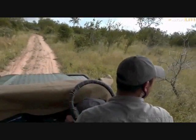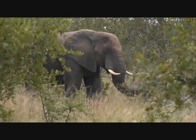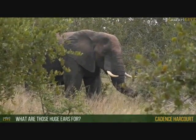Let's just see. Can you see that one through there, Sensor? Look, there's another little one through there. Smaller one.